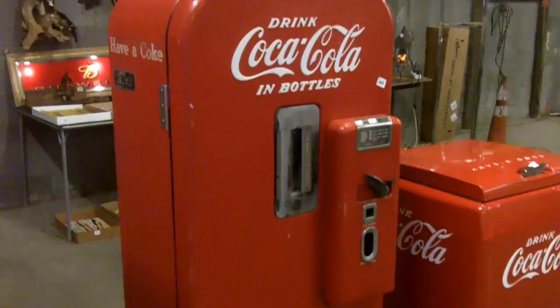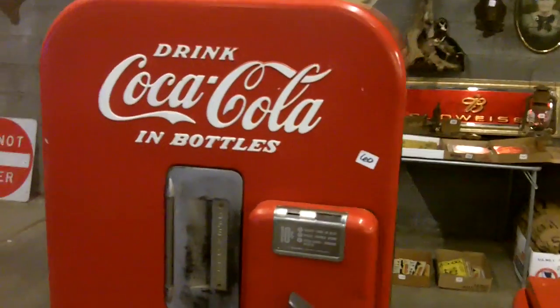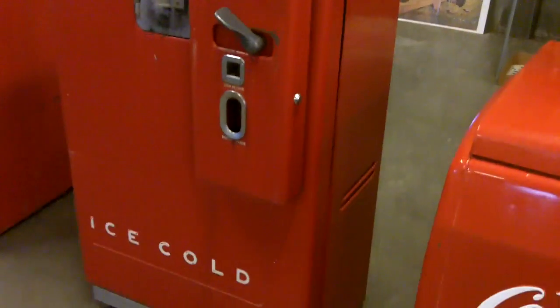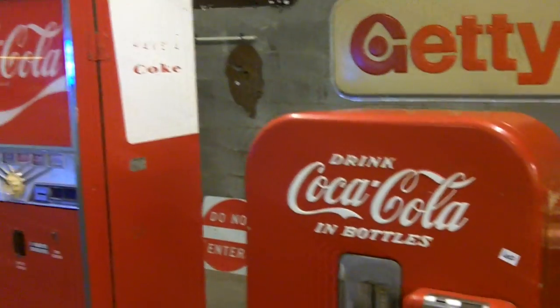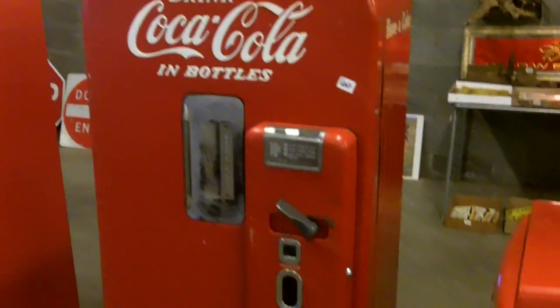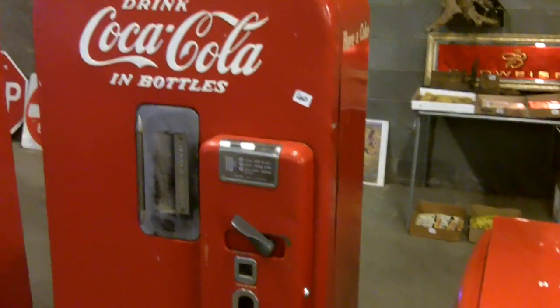This one's cool. A little older looking. A little smaller. It works too, and it's got that rotating bottle thing. Check out the photos. I took photos of the insides, the outsides. That one's got its key. I believe this one has its key, I think. I mean, it's easy to get in.